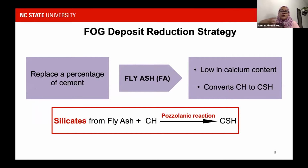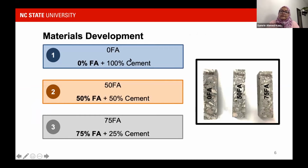Because fly ash has two benefits. It is very low in calcium content, and it can also convert calcium hydroxide to the stable calcium silicate hydrates through a pozzolanic reaction. So in this study, we developed 3 different concrete materials. One without any fly ash replacement, this will be our control group. And the other 2 where we replace 50% and 75% of cement with fly ash.